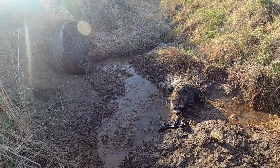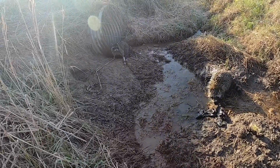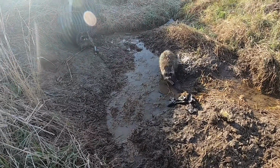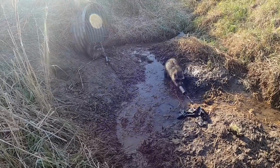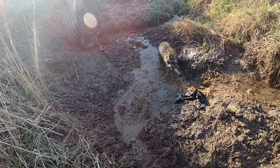First double of the day. This is the spot where I did my dispatch video on the skunk. So a couple little guys that won't be making the trip home with us. It'll be 64 and 65 that don't end up coming back with us, but it's good to see an old part of the line still producing pretty well.